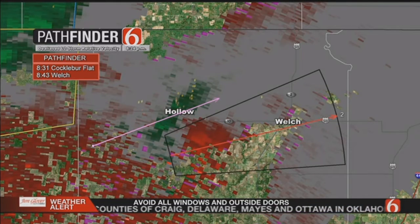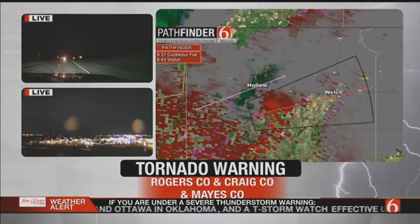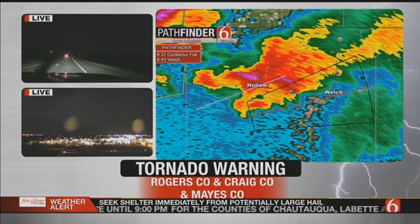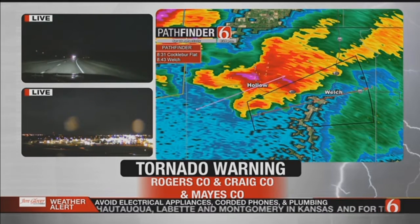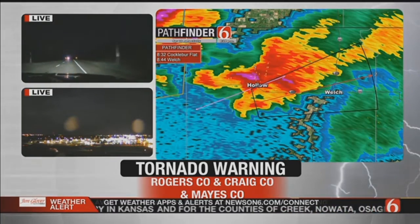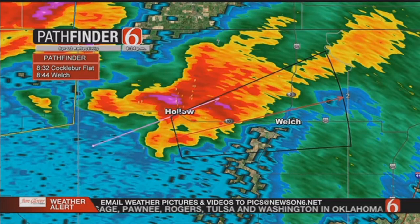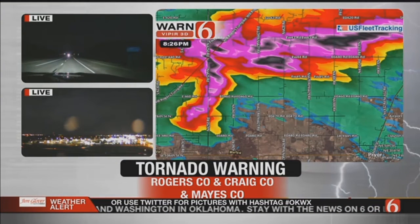There I'm showing you the velocities on that just to give you a quick idea of what we're looking at. That particular storm is moving east-northeast at about 30 miles per hour. It weakened there for a while, then it got its act together, and it seems to be going through several cycles right now, so we'll be keeping a close eye on that. You can again see the Welch area at around 8:44, and the current time is 8:26. So again, it's moving through the northern portions of Craig County, which continues to have a tornado warning. Travis? All right, thanks, Dick.